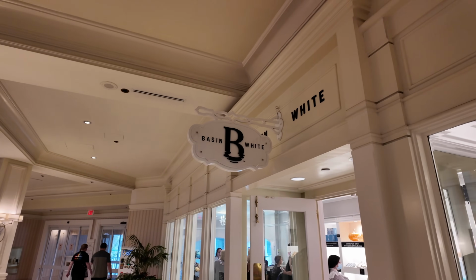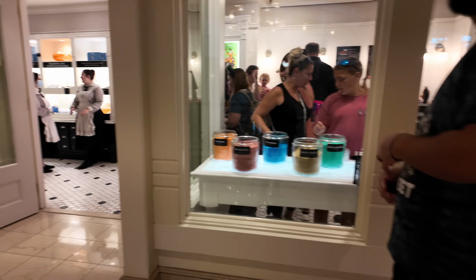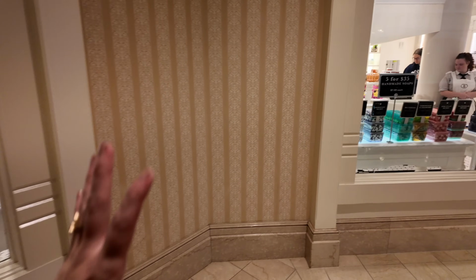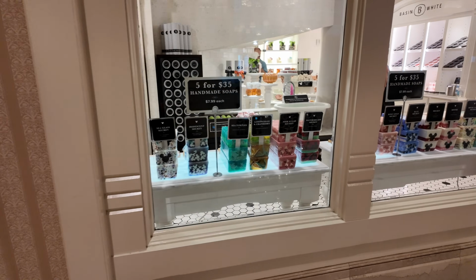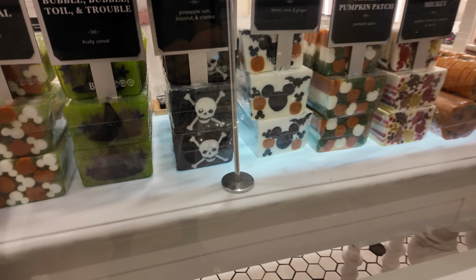Step off the monorail, you are greeted by Basin White. It's super packed in there right now, so we're not gonna stop in. I usually love going to wash my hands in there, but I did want to show you their seasonal soaps. Look how cool these are.